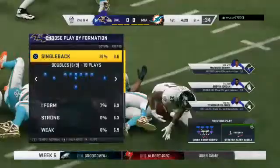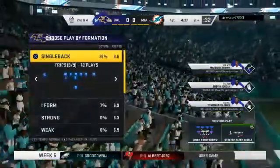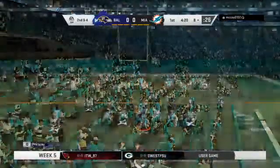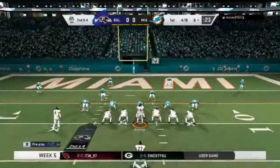All right, Brandon, I know we're in the early going here, but those kind of runs, they're going to open up a world of opportunities for this offense going forward. 6 yards on that last play. Here's 2nd and 4.